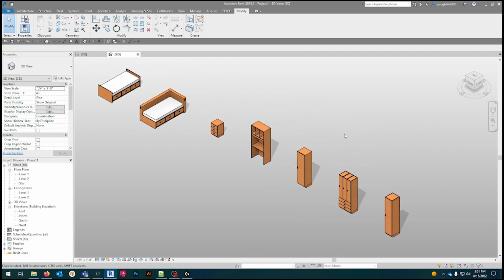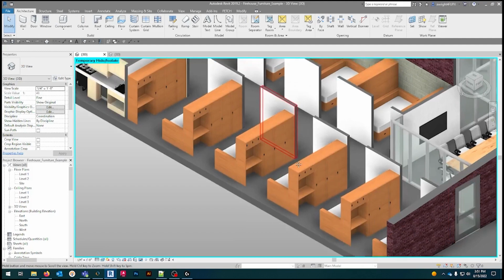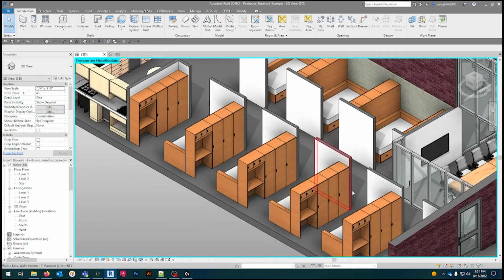These families can be used together to create self-contained sleeping areas. In this example, we've used the desk and lockers with a back panel to create dividing partitions between spaces. The locker end panels and back panel family make it easy to create a finished look to this casework system.